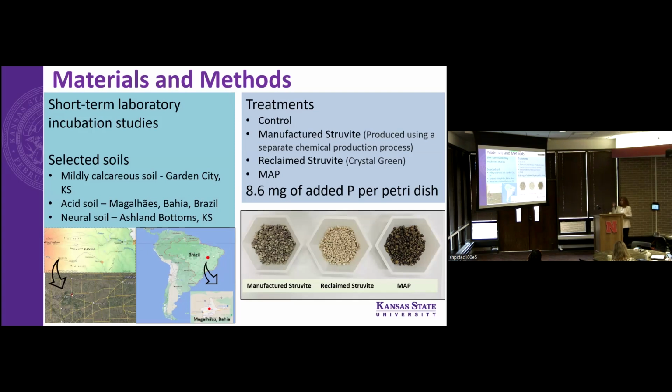For the studies that I'm going to share today, we used a mildly calcareous soil from Garden City. It is nowhere near as calcareous as you could find in South Australia or some other places, where you could have 70% or even more calcium carbonate. These are just mildly calcareous soils, and then acid soils from Brazil, and a neutral soil from Kansas. We used a control, manufactured struvite, reclaimed struvite, and monoammonium phosphate, with equal amounts of phosphorus for each of these treatments.